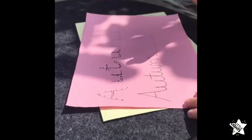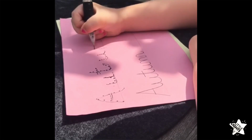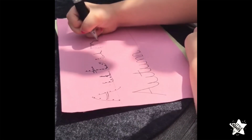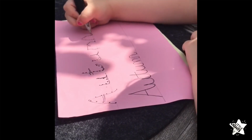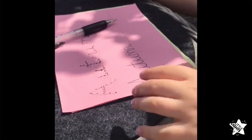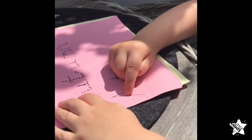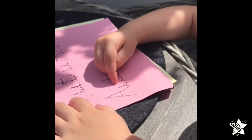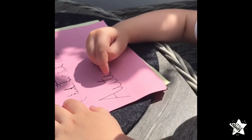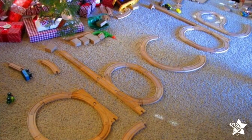I want to do more writing after this. Okay. Good. An M. Lovely. An N. Good job, Autumn. Can you trace with your finger the name Autumn that Mummy's written on the line below? That's it. Trace all the letters with your finger. That's it. Good girl. Well done. Good job, little miss. A, B, C, D, E, F, G.